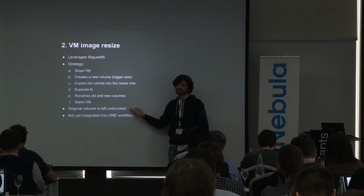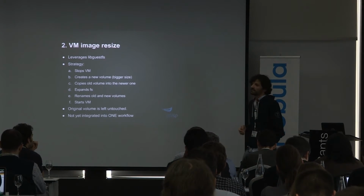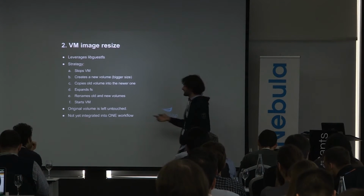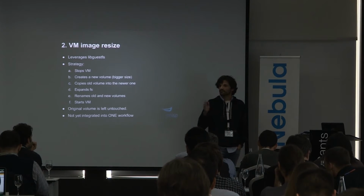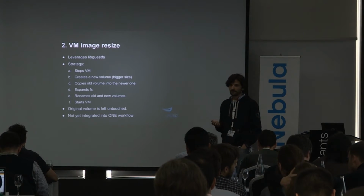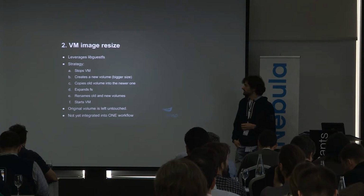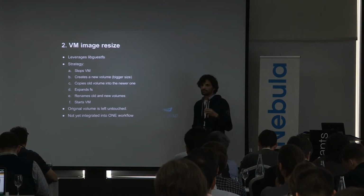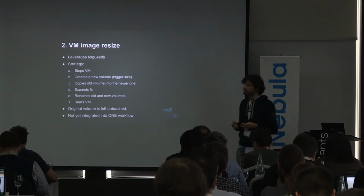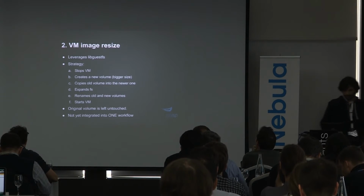I know this wastes a lot of space because the old image is left there. But at the same time, we sleep better because the original data is there. It can be deleted after a few days, after a few months. In case of disaster recovery, we always have that data from before the expanding operation. So this is a big thing for us. This could be done a different way, expanding the original volume without copying this information. It should be faster, obviously, and waste less space, but it's a trade-off basically.